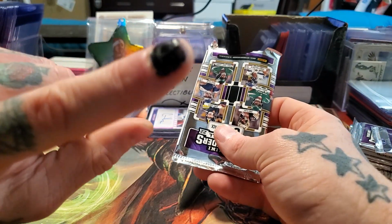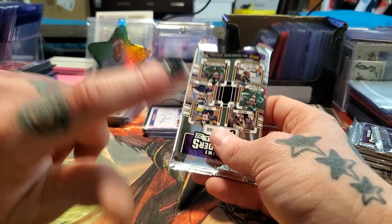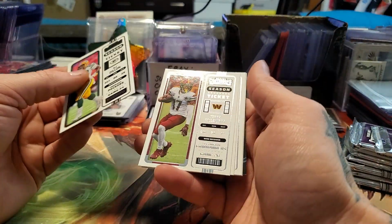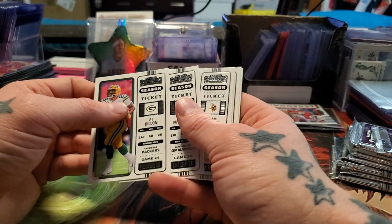Oh, finger update. It's not getting better. It's looking even grosser now. It is still being Sharpie colored black at this point, and I'm just layering super glue on top of it.